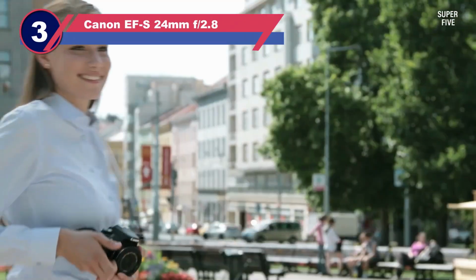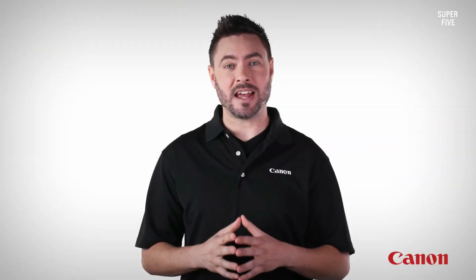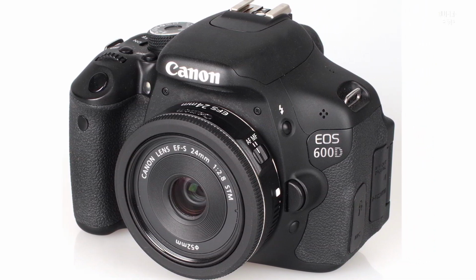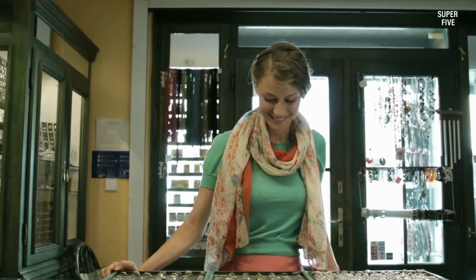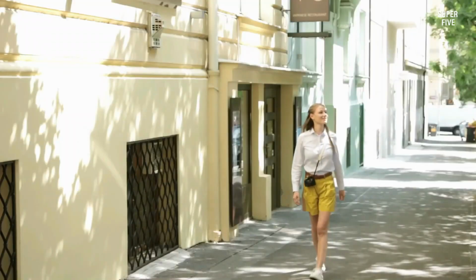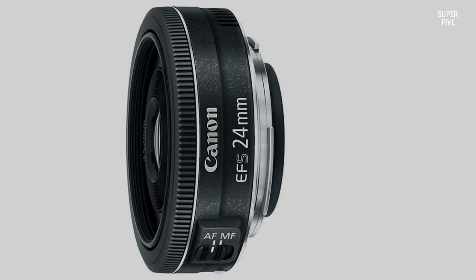Number 3. Canon EFS 24mm f/2.8 lens for Canon T3i. If you are looking for a minimalistic lens for your Canon T3i that packs a big punch, the Canon EFS 24mm f/2.8 might be your best option. Being the smallest lens on the list, it occupies minimal space, making it excellent for those who like to travel light. It is also the lightest lens in our review, which adds minimal weight to your Canon T3i.